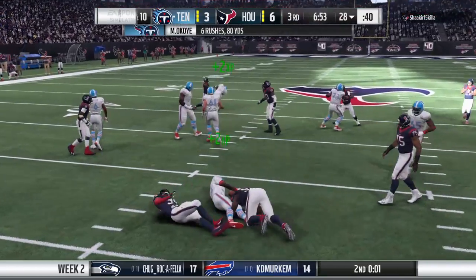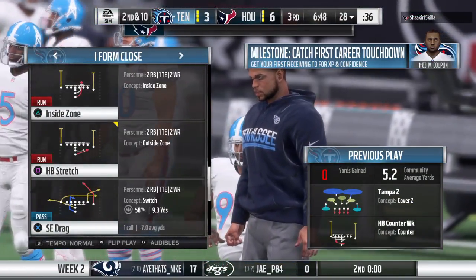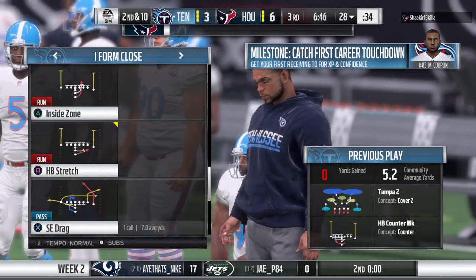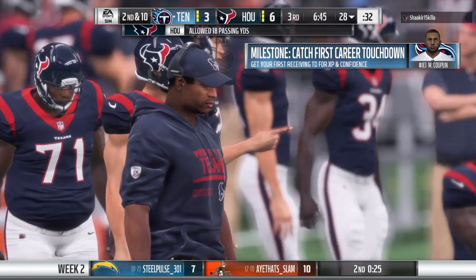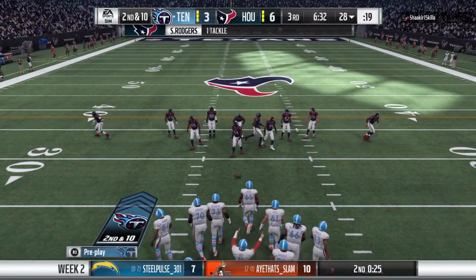And not going to be able to push this forward. He runs into a wall right at the line of scrimmage. No gain on the play. It'll be second down. 10 yards still left on second down.